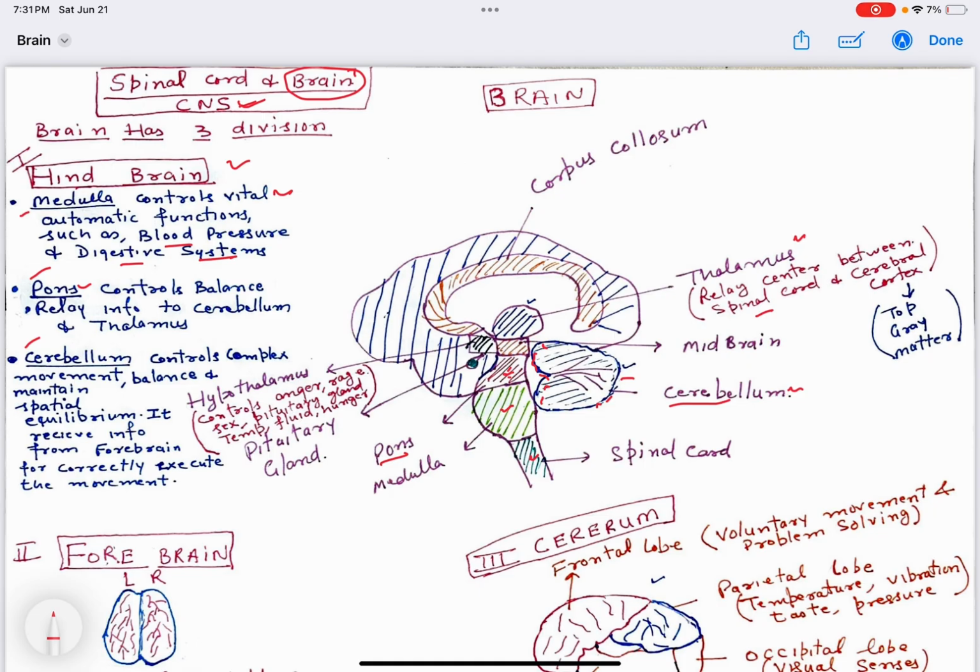And next we talk about the cerebellum. It controls complex movements. We already talked about balance, right? It maintains spatial equilibrium. Let's say you are standing, right? Even though you're not looking in the back, you're not looking left or right, and you're facing forward, you kind of know your surroundings. It's called a sixth sense, or your senses basically. So they all kind of get together in that type of equilibrium, right?